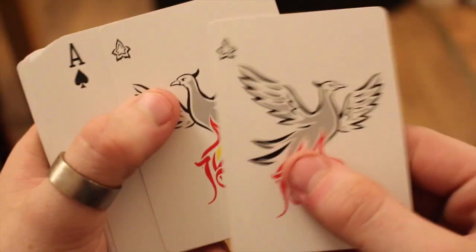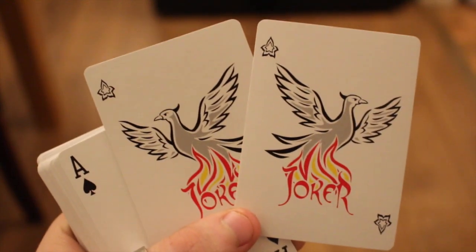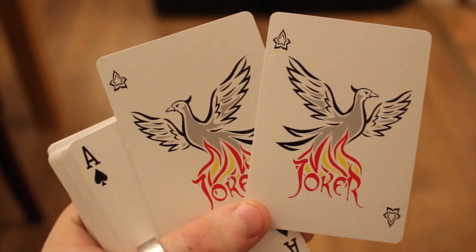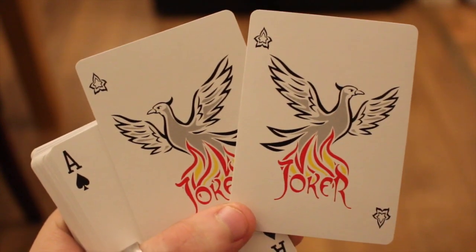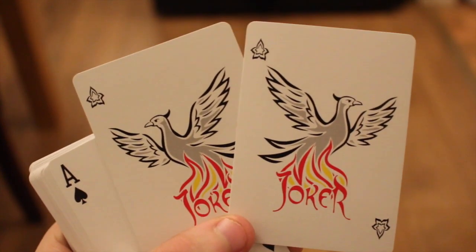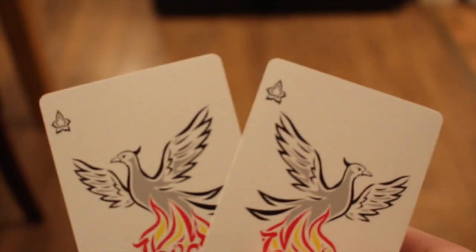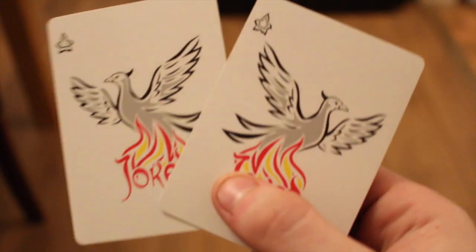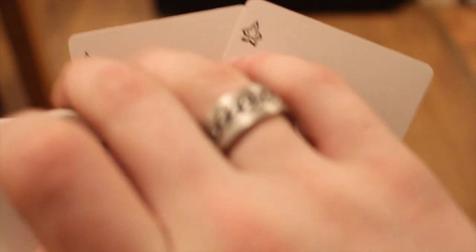So then we receive 2 jokers. Now these are identical, they're both facing identical ways. You can see it has Joker, and it has Joker in red, and it's fire coming up from the Joker, and it has Phoenix, and you can see it's different, like it's a shade of black, white, and grey. So it's different colouring just there to make this awesome set of jokers, and there's no issues with those. I really dig those. Really awesome, very simplistic.